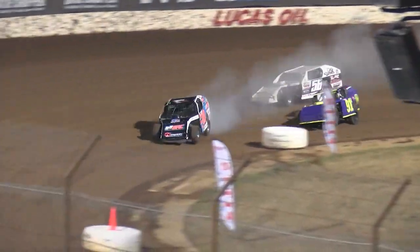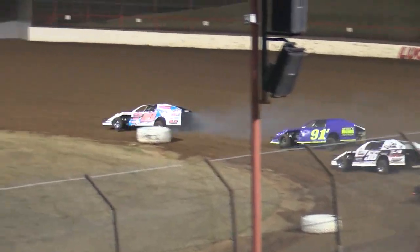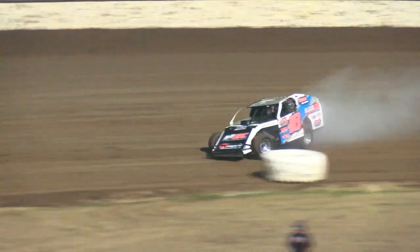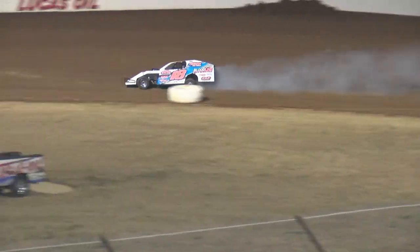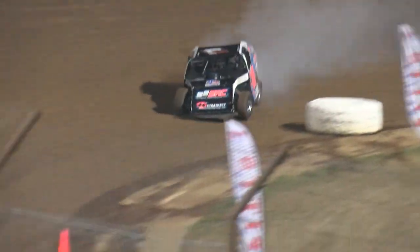Plume of smoke coming out from the 18, so maybe not the way J.C. Morton wanted to get this night started. Jalen Wettengale behind him in the 91, and J.C. still has plenty of speed, even though he is having the issue that he is right now. Lots of smoke out of the back end of the 18. But still a 1 second advantage over Jalen Wettengale, then another 0.6 back to Hoyt Miller.